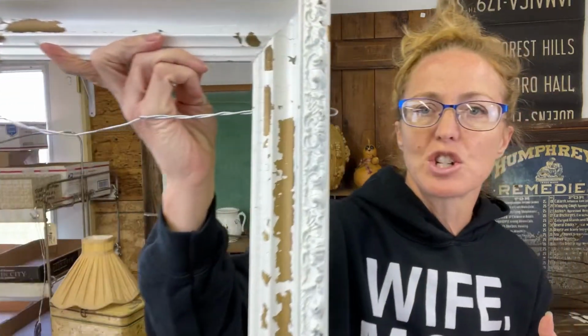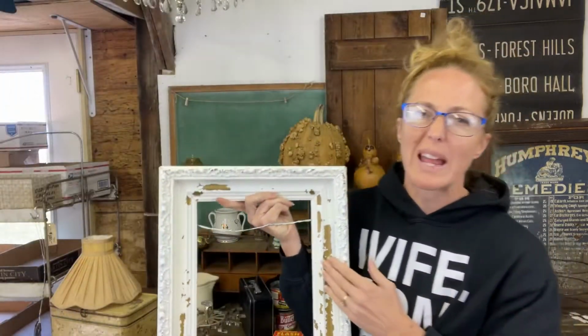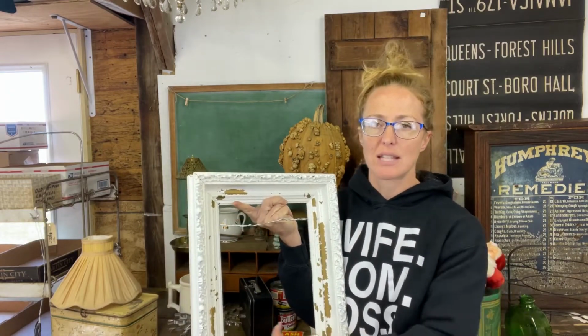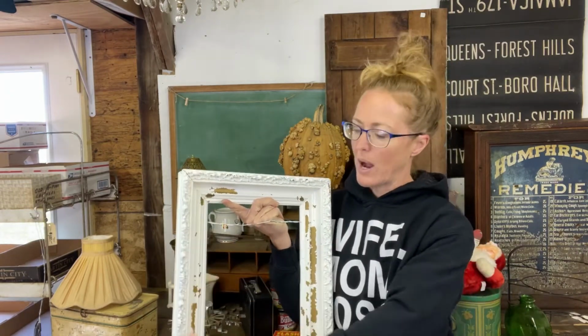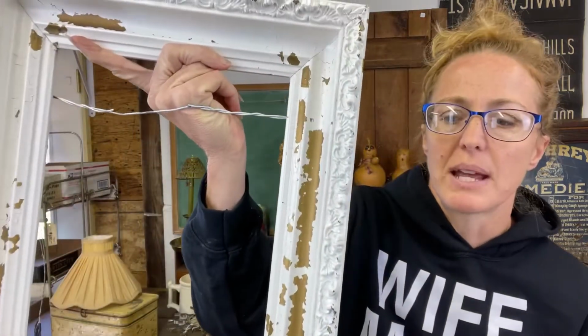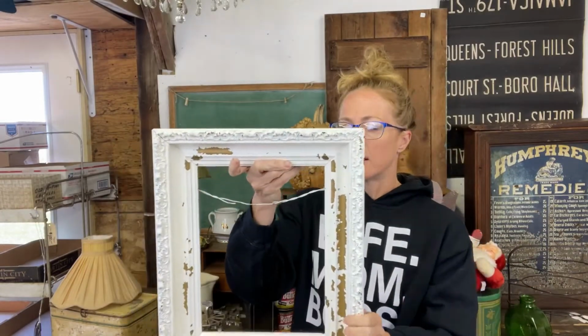It was already white and chippy. Whoever painted it though, the white is not sticking. So all I did was I ran my finger around this smooth spot and all of that white chipped off. So really it probably needs to be touched up again, or leave it as is and let someone else do it.